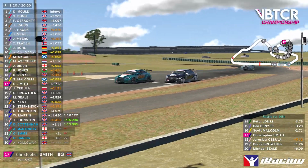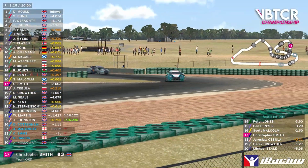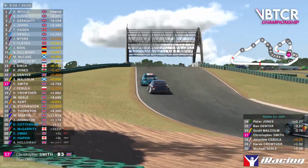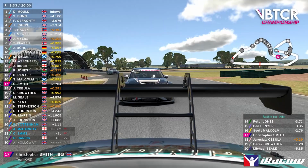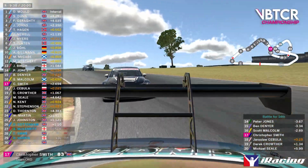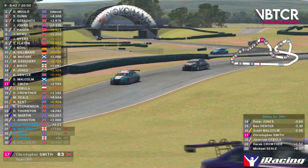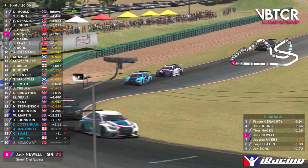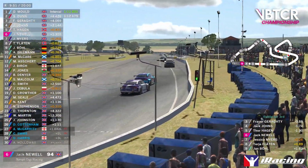We see Sabula just losing out to Smith there, just trying to get the switch back on him. He's not going to be able to get it this time around as they come across the Yokohama Bridge. Sabula needs to think about getting this move done. He can see Malcolm pulling away ahead of them. As we come up to half race distance, drivers need to start thinking about moves right now.